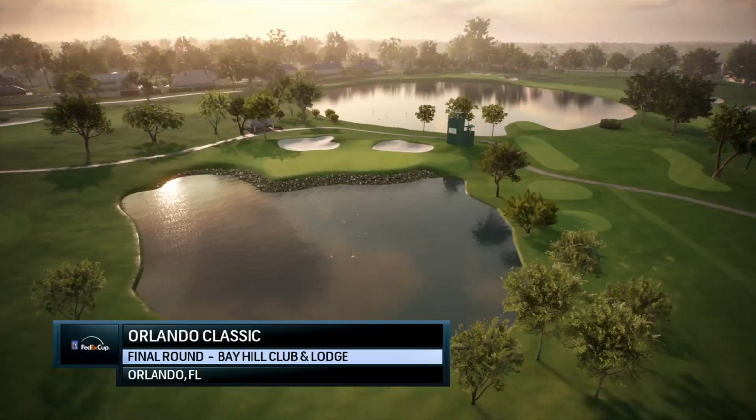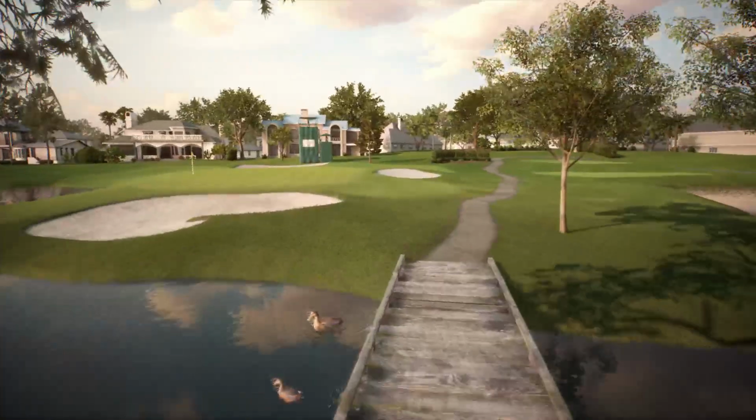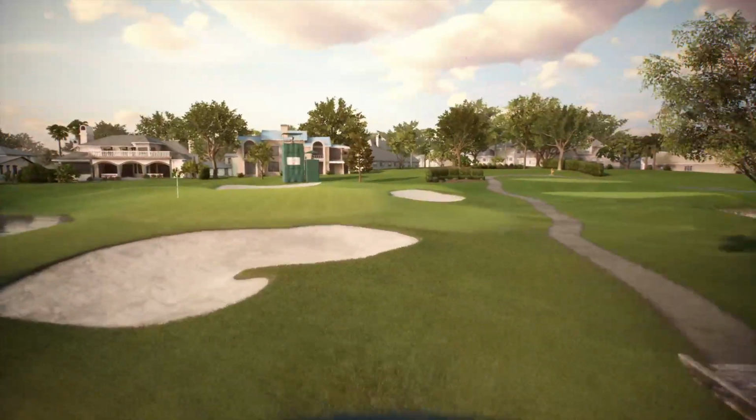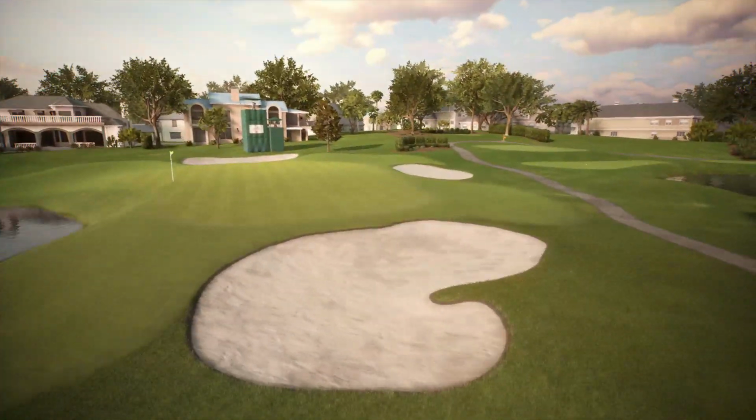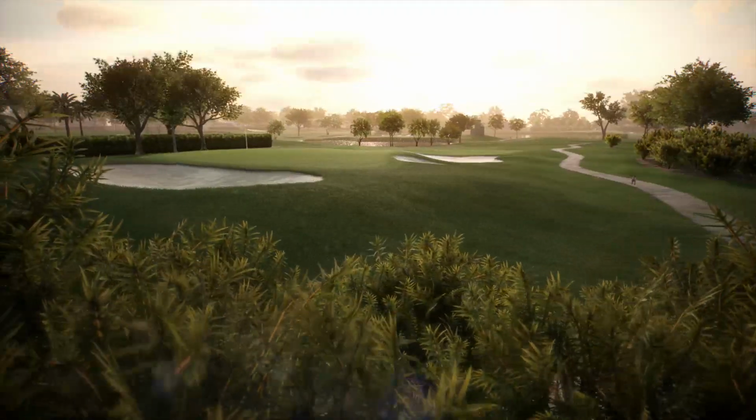Welcome to the King's Palace, Arnold Palmer's Bay Hill Club and Lodge, Frank, right in the heart of Orlando, Florida. Yeah, for so long it has been the showcase for Florida golf. Of course, the King's Palace, and it has produced many a great champion over the years.